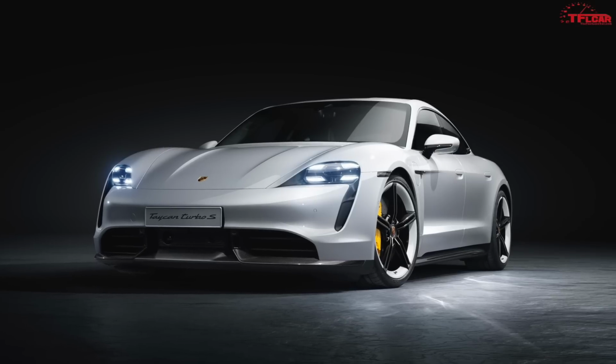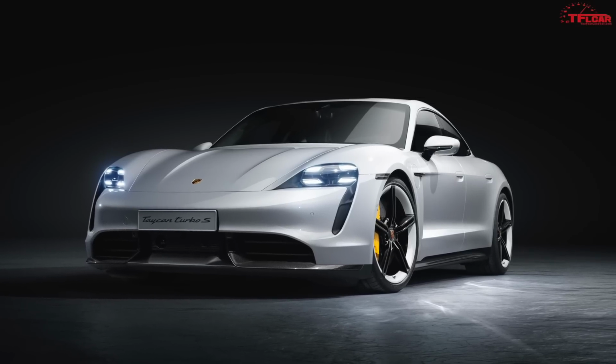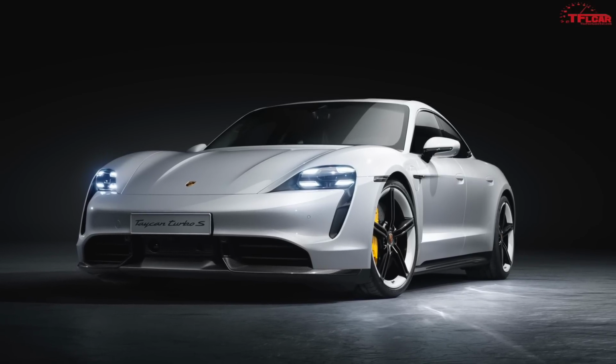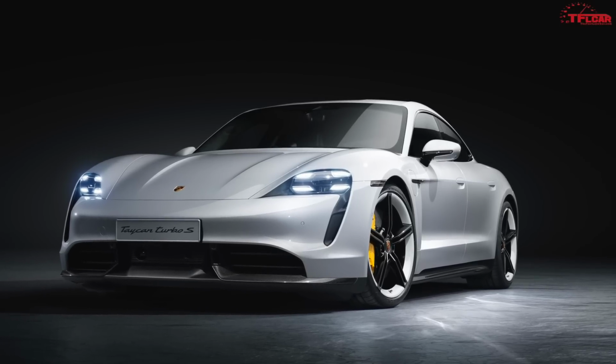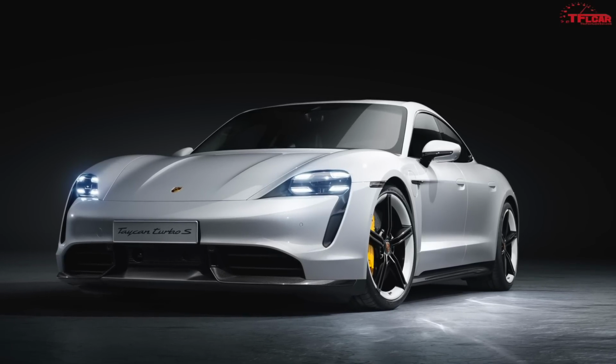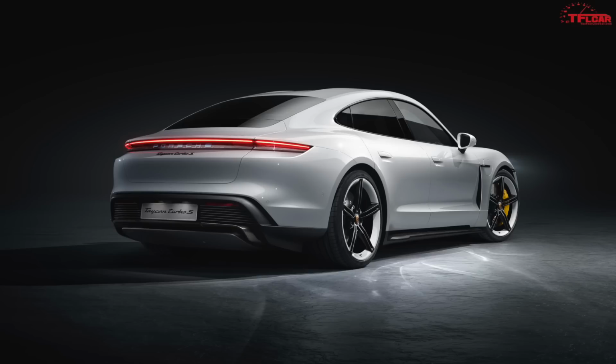Of course, I'm wondering why Porsche chose to make the new Taycan a four-door sedan. There is a crossover coming, and there of course is also an all-electric Porsche Macan coming. But why lead with a four-door sedan when sedans aren't really selling? Well, that's something that we'll have to ask Porsche.